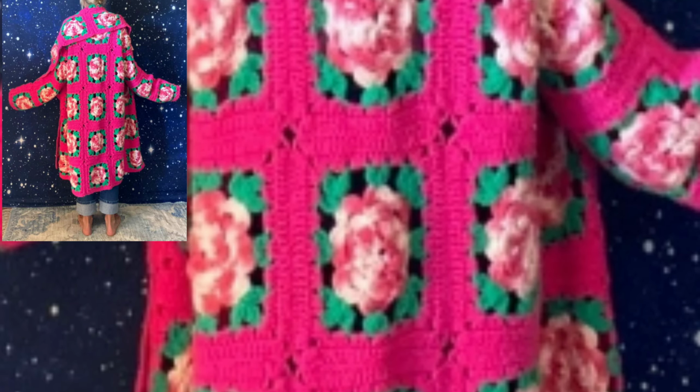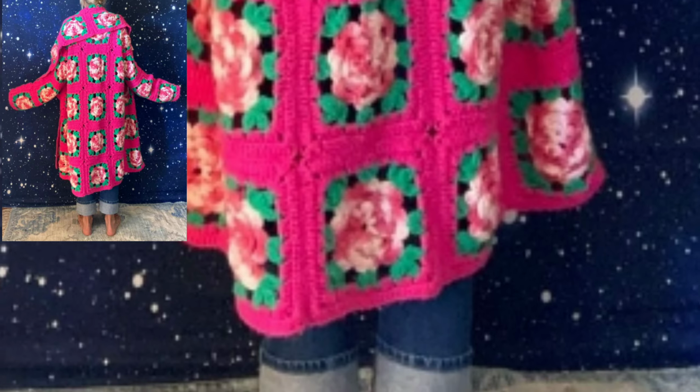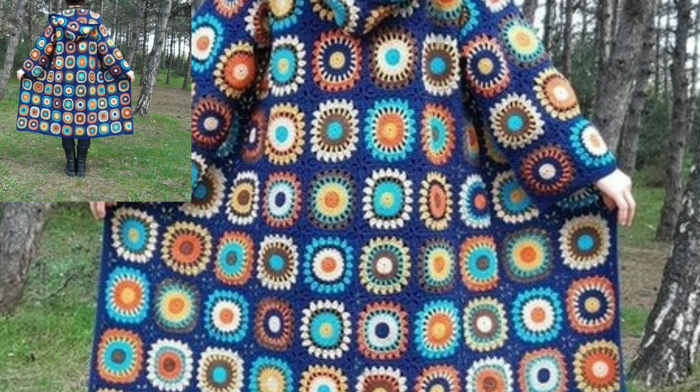Enjoy new modern different crochet ideas, easy crochet cardigan designs, solid colors and stylish crochet patterns.